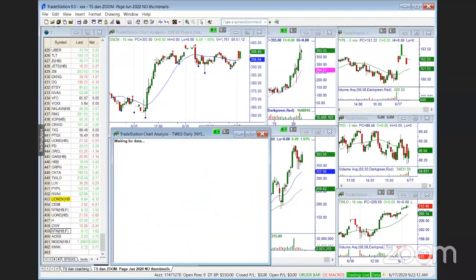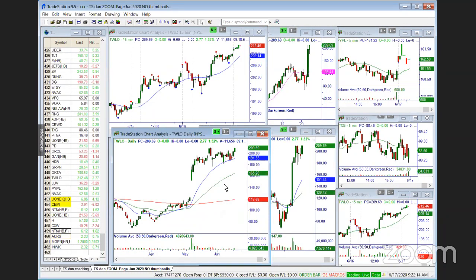Twilio is on my long list. That's gapping over yesterday's high. I was going to give that today over yesterday's high, and this is one of those examples. Do you want the overnight risk or not? If the futures were closing more bullish, then I would have taken the overnight risk. But otherwise, I said I'll wait. And I would also love to do a put spread on that, but they're too spready.